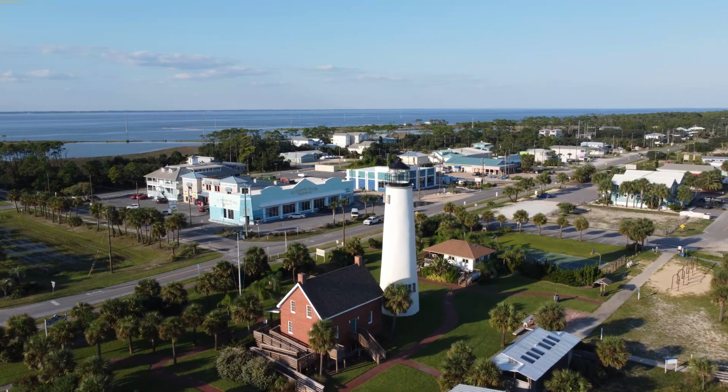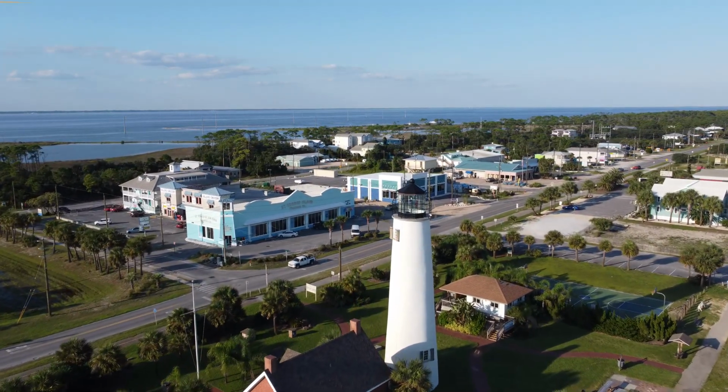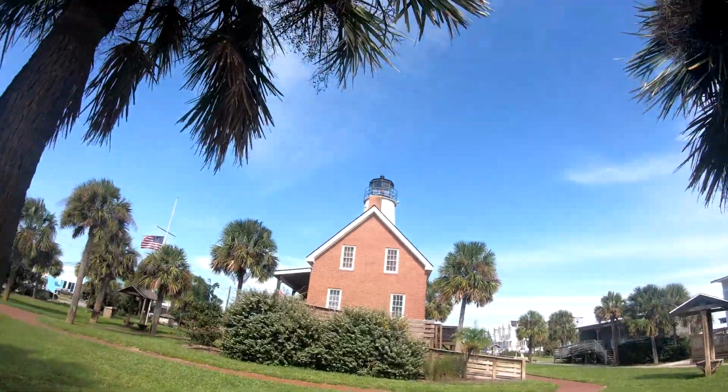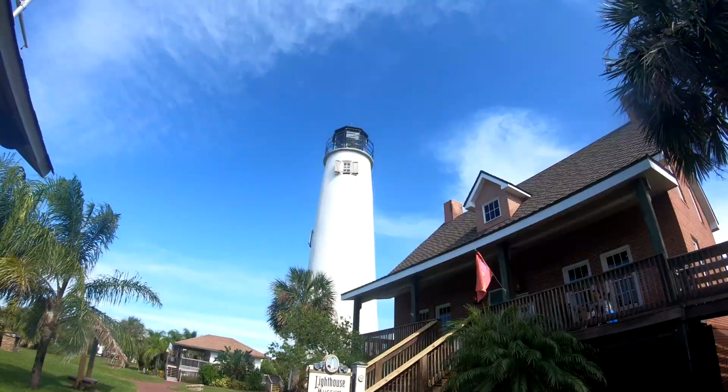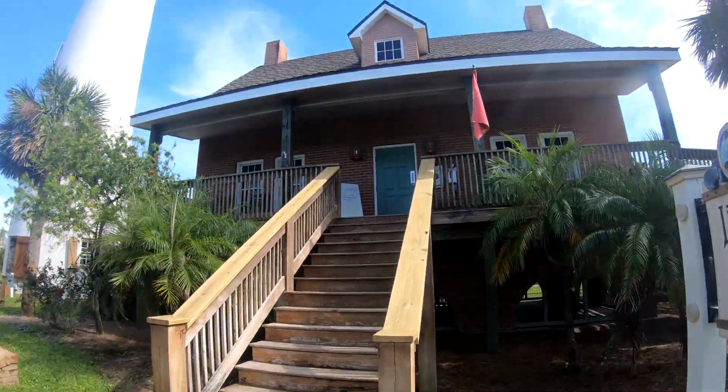This is not the original lighthouse for St. George Island. The first one was built in 1833 at the tip of the island. The current lighthouse you see now was built from the remnants of, I believe, the third lighthouse that was wiped out by numerous storms in the Gulf of Mexico. This was established in 2008.